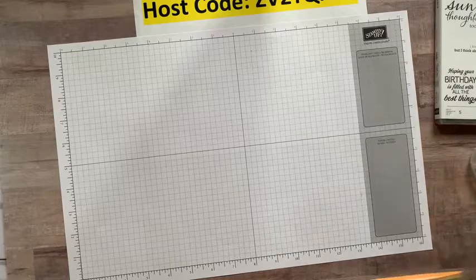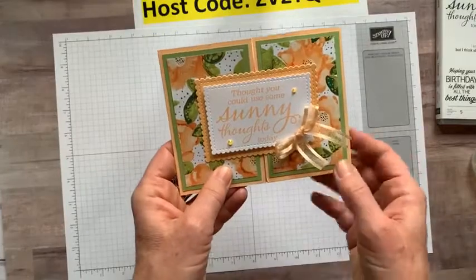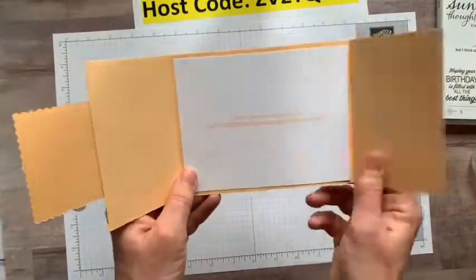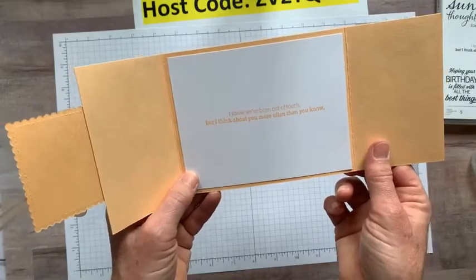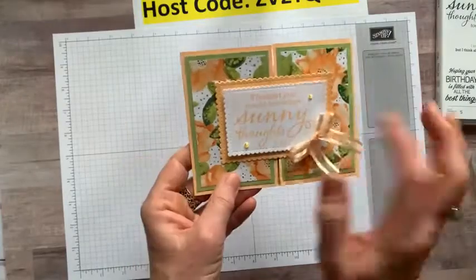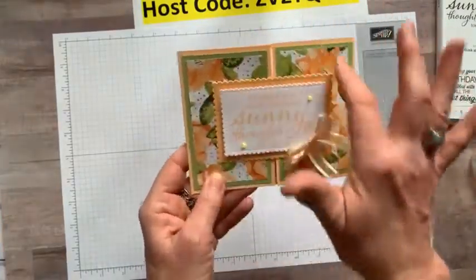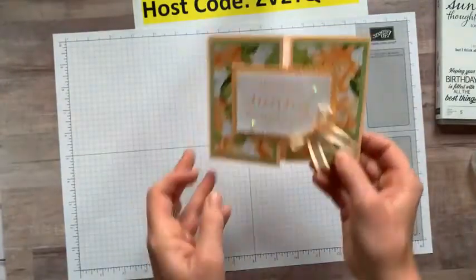This right here. Oops, I have some more notes to myself. Okay, so we've got this one. Thought you could use some sunny thoughts today. And then I stamped on the inside. I know we've been out of touch, but I think about you more often than you know. So isn't that beautiful, right? Love. And then more of the beautiful Expressions in Ink designer series paper. And then a little fun fold there for you also.